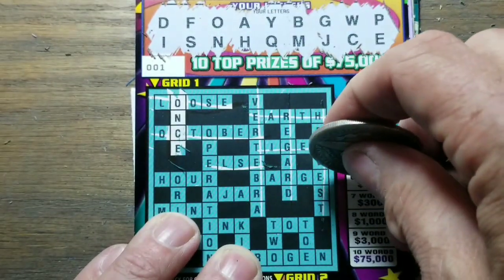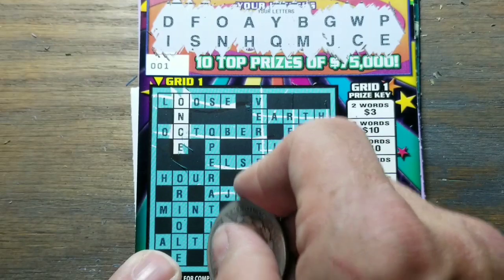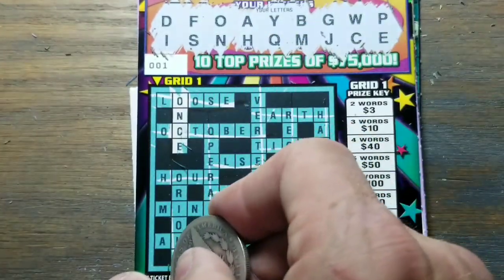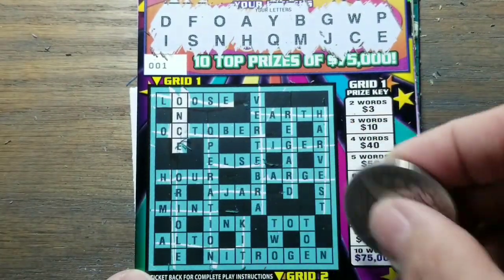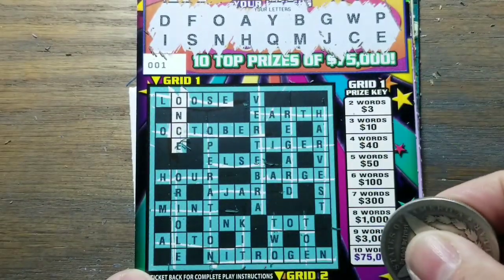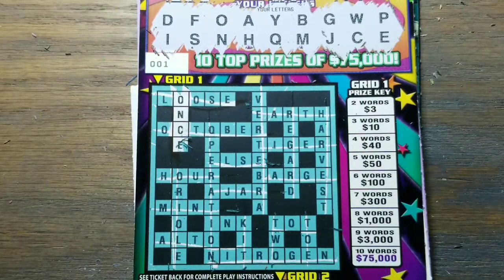L there. There. Hate it when I find a word early and then it just dries up. Ink. I-N-O-K. Excuse me.